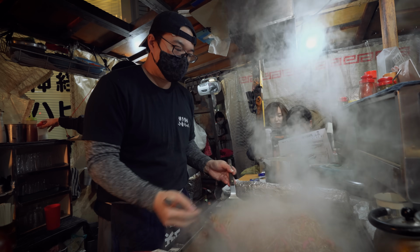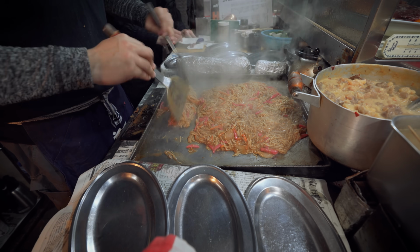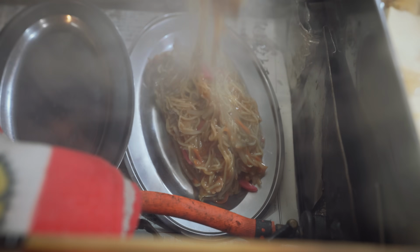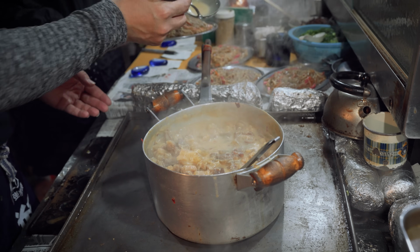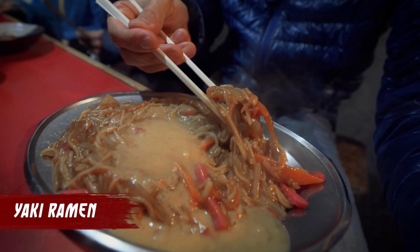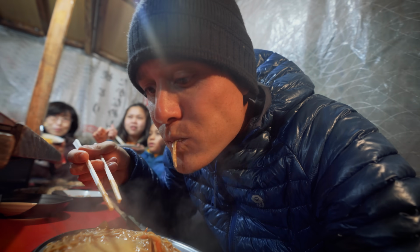Wow, there's the finished product. That's something magical and spectacular. The Yaki Ramen and the ramen master. He is third generation. This is where you get the original fried ramen, and they finish it off with a scoop of, it's like boiled pig organs, and I think that's simmered down along with miso. It almost looks like a cheesy gravy, but that's miso. Oh, I cannot wait to try it. Okay, here we go.